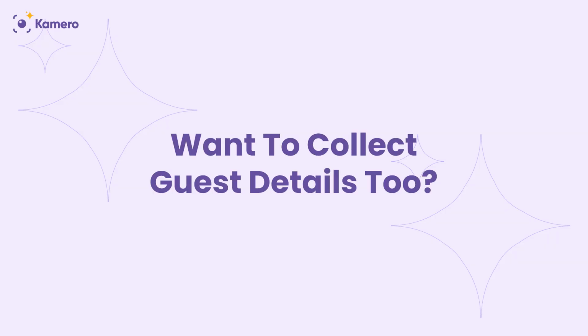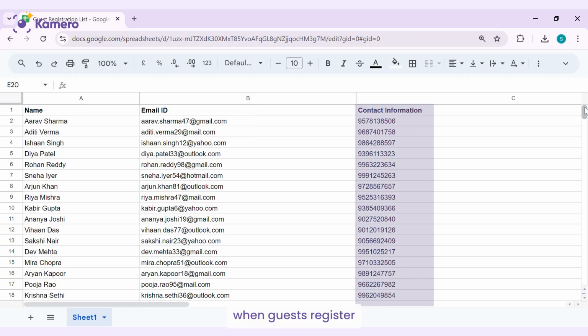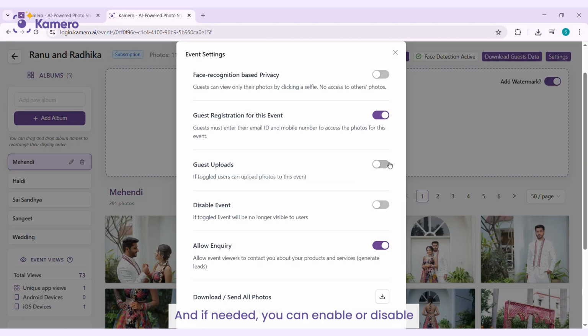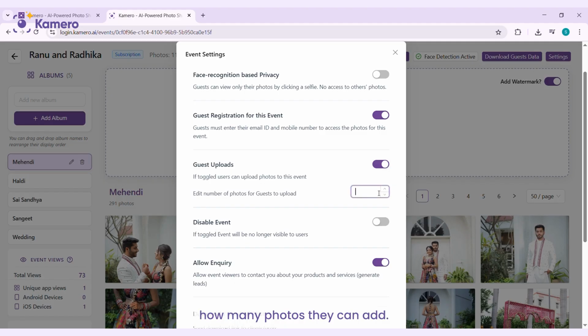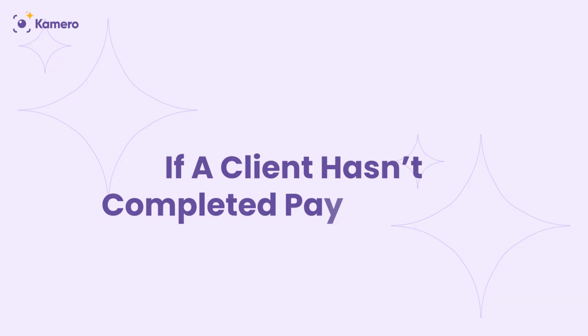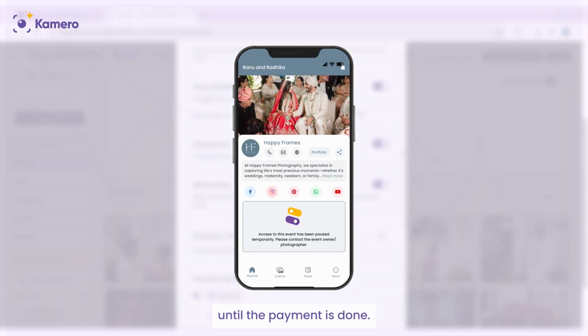Want to collect guest details too? You can capture names, emails, and phone numbers when guests register. Perfect for building your customer list. And if needed, you can enable or disable guest uploads with a limit on how many photos they can add. If a client hasn't completed payment yet, you can pause access to their gallery until the payment is done.